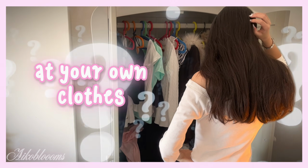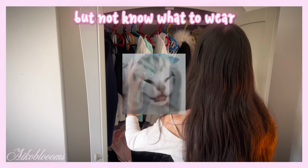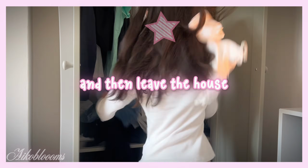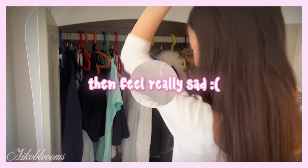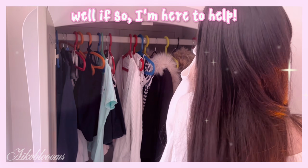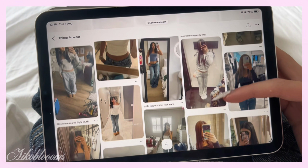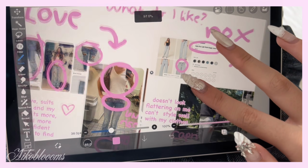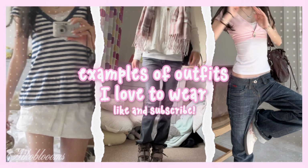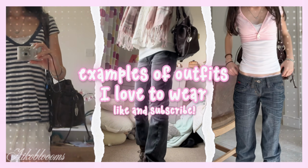Do you ever stare at your own clothes for ages but not know what to wear, and then leave the house with an outfit you rushed and dislike and feel really sad? Well, if so, I'm here to help, because I've got 5 tips that helped me to find what clothes I like, helped me with shopping and styling clothes in general. And now I guess I don't really have that problem anymore, so make sure you stick around.